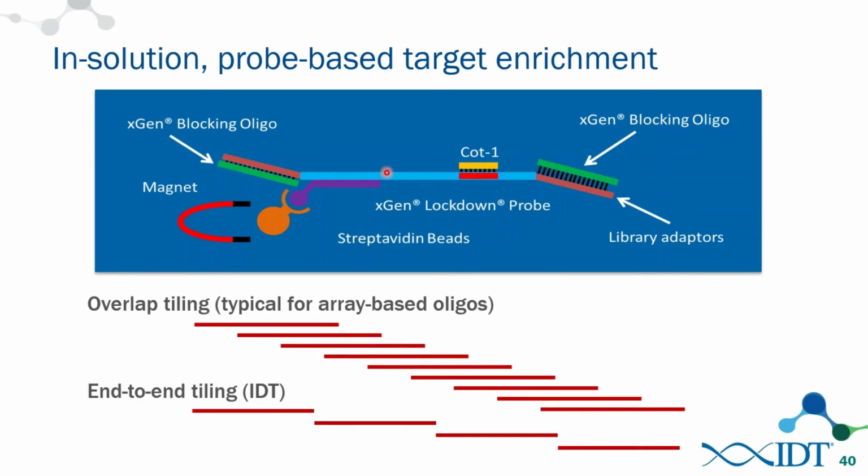So what happens in the tube during in-solution hybridization? This is showing a picture of one fragment containing the adapters and the blocking oligos hybridized to that. Our blocking oligos, as I mentioned, are universal. So in that sense, irrespective of the number of indexes, you only use one forward and one reverse blocker. Also, COT1, I'm sure you're familiar with that, is basically used to block repeat elements within the target regions, so your oligos, LINEs, and SINE elements.